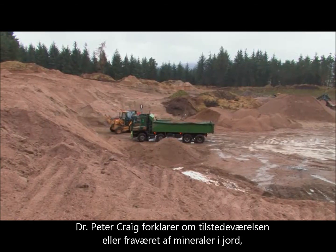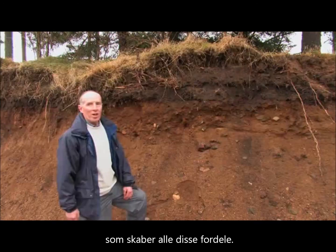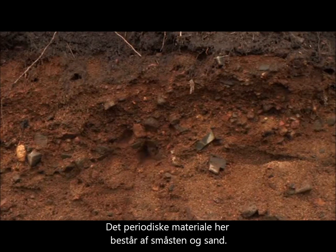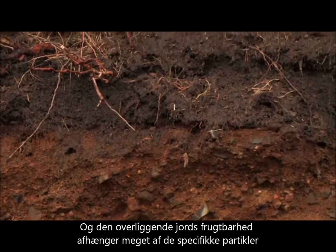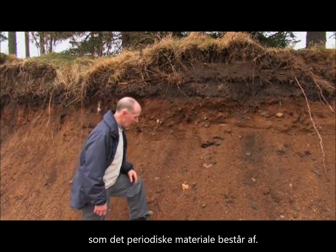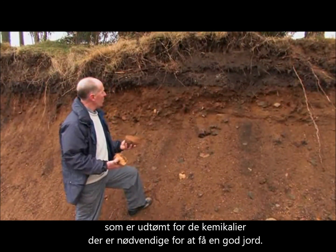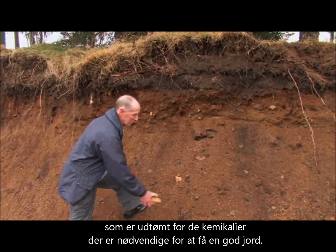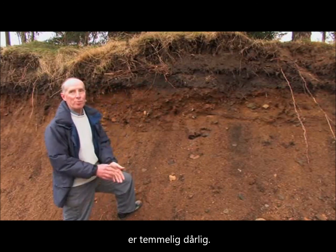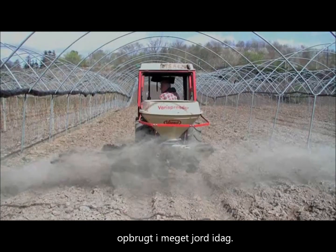Dr. Peter Craig explains about the presence or absence of minerals in soil that are producing all of these benefits. This is a good example of a soil profile. The parent material here is made up of pebbles and sand, and the fertility of the soil above depends very much on the particular rocks that make up this parent material. And the type of material here is granite and quartzite again, which are very depleted in the chemicals needed to make good soil. And so the soil that forms from this particular sand and gravel is really rather poor.